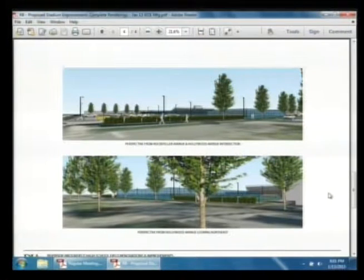Doesn't appear to show the lights that are going to light the tennis courts. If you look in the bottom picture, you can see there are lights on the tennis courts. There are poles. They're facing north-south, not towards the residents. That's it? That's the extent of the lights? From what I understand, it's to give an idea. Okay.